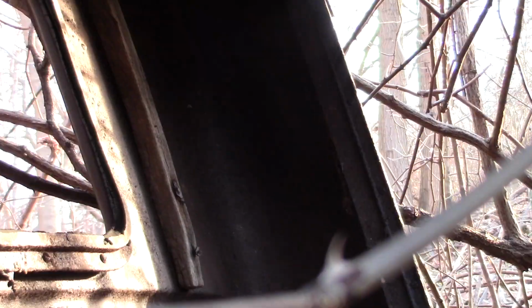The sound you're hearing is the sticks breaking around me. That wood is from the 20s. That's crazy. The roof is about the only thing solid in this truck.